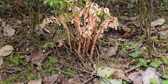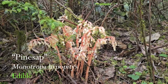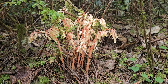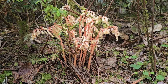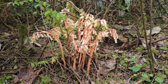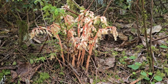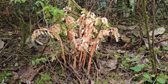This is another one of those mycoheterotrophs. This one called pine sap. Another mycoheterotroph, not using sunshine for its energy. It's just parasitizing fungi underground. It grows these really unique looking clusters of pinkish and yellowish flowers. So this one is related in a way to the gnome plant and the ghost pipe because of its mycoheterotrophic nature, just leeching off of other organisms for its food. That has been working for a really, really long time for these. So really cool one, pine sap. So those are super cool.